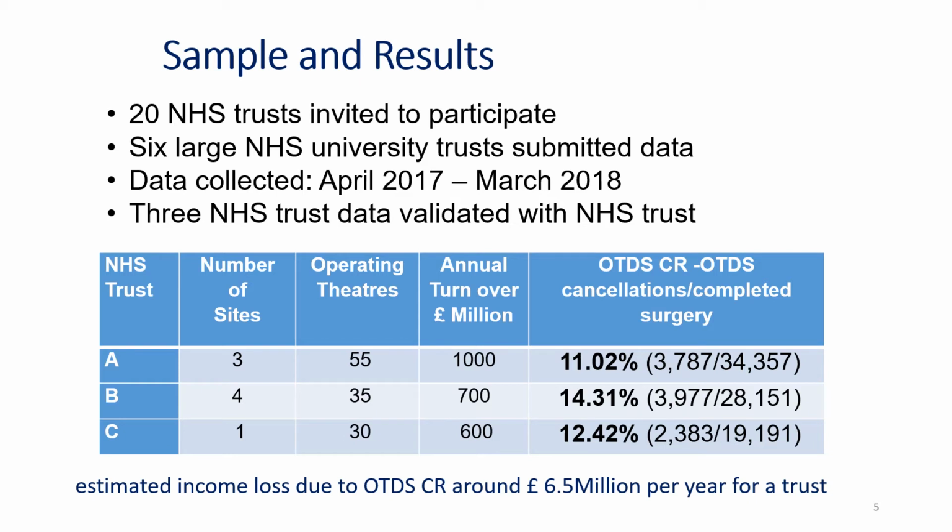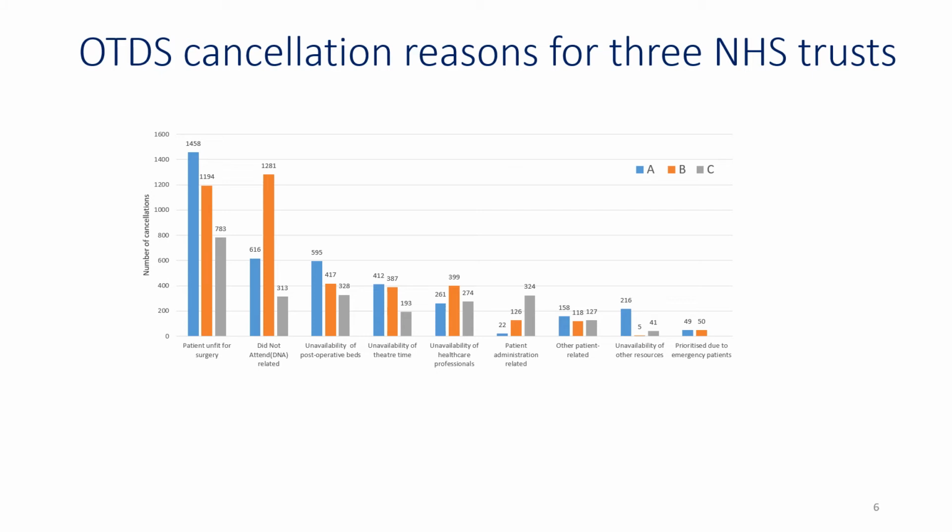As you can see in the slide, the on-the-day cancellation rates vary from 11, 12, and 14% in the three NHS Trusts. The estimated income losses due to the OTDS cancellation is around 6.5 million for Trust A and B, and these high rates of cancellation highlight a significant problem in NHS. The most common reason for OTDS cancellations in England appear to be patient unfit for surgery, which varies from 30 to 38.5% among the cancellations. This is a surprise.